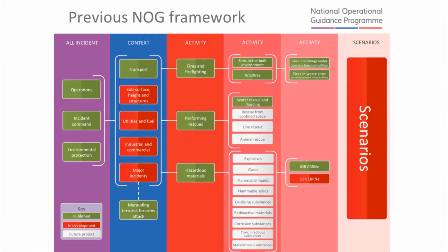That covers all the generic hazards, so any hazards that would be common to any hazmat incident. And then we have Tier 2. As you may have already noticed, this is different to the framework that Nick showed earlier. But originally we were proposing 9 pieces of guidance that would reflect the 9 transport classifications. And then in Tier 3 we have specialist operational response.